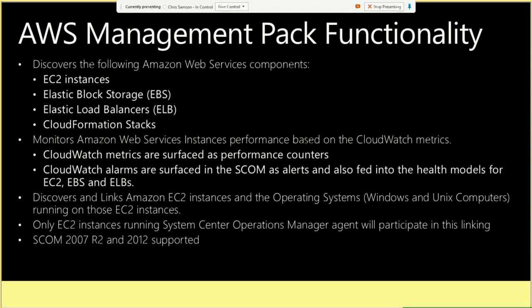Only EC2 instances running the System Center Operations Manager agent will be able to participate. And 2012 Operations Manager, and most recently 2007 R2, are now supported.